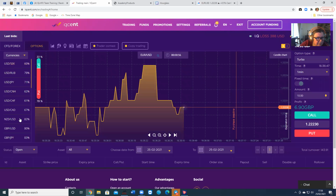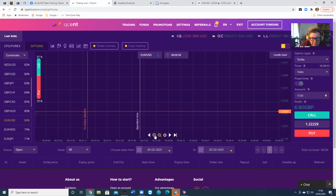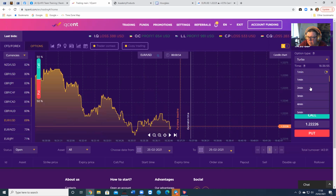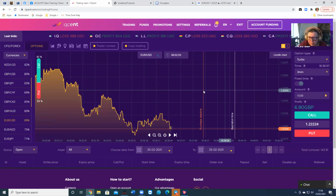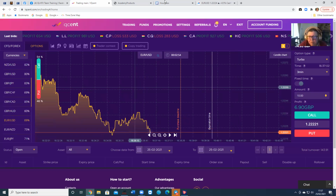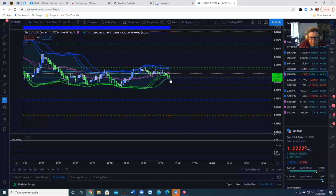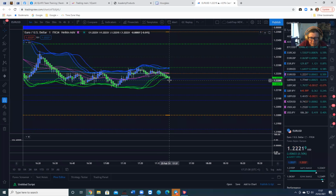So let's have a look again. Don't know where it will be now. Might have run up. It's gone down to 69. It always defaults to Euro USD 1 minute and $10, so be careful. So that's at 221. Let me check on HourGlass. The candle's red, still pointing down. Still shoveling down.